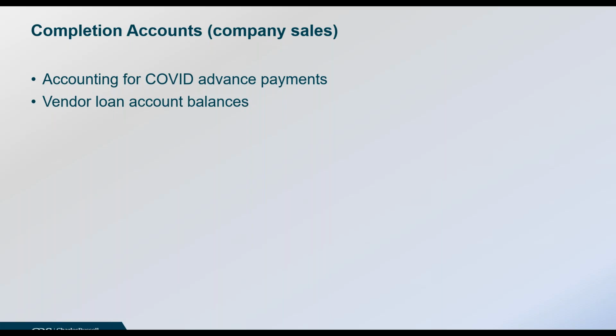And the corollary to that is that if the sellers, the vendors, owe money to their own company, then they're a debtor in the company's balance sheet, and the buyer will want to ensure that that debtor is repaid out of the sale proceeds at the point of completion. So that will be the normal treatment within the sale documentation for those sorts of balances.